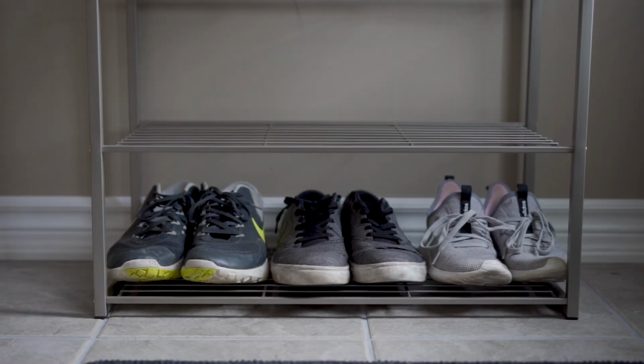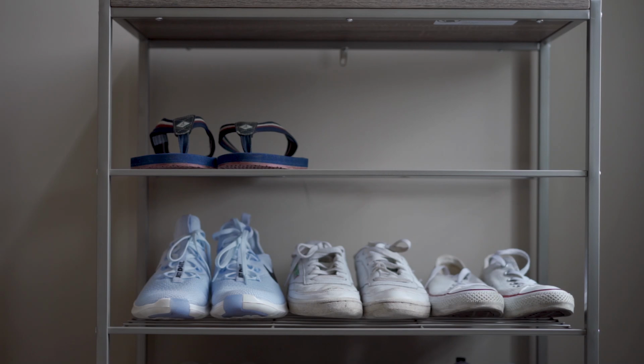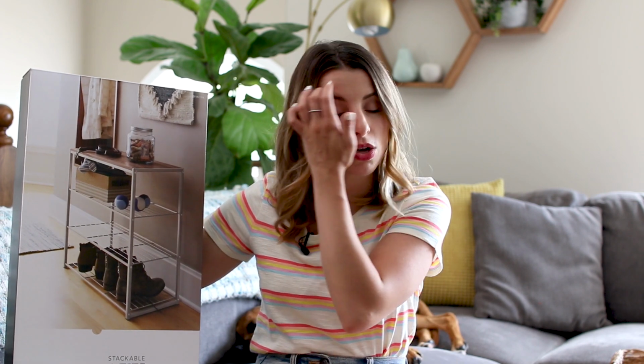I think it has that industrial look, which is also something that we're adding to the house. Wasn't on purpose, just a lot of things we bought from West Elm have an industrial kind of style, and I really like it. So this is gonna go, I think, in the front entryway.